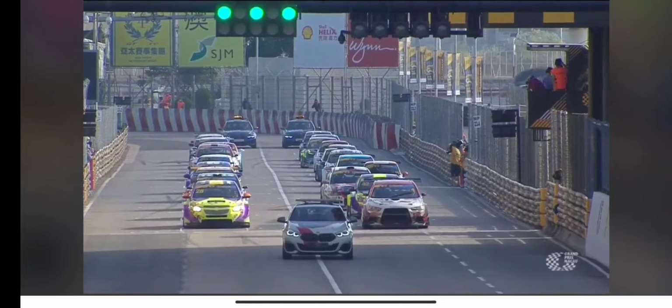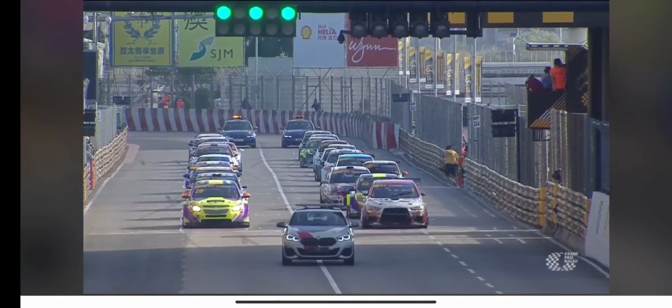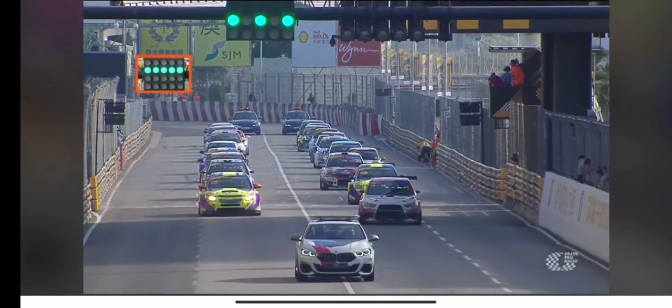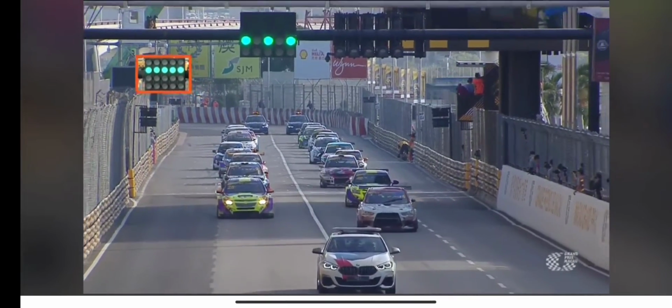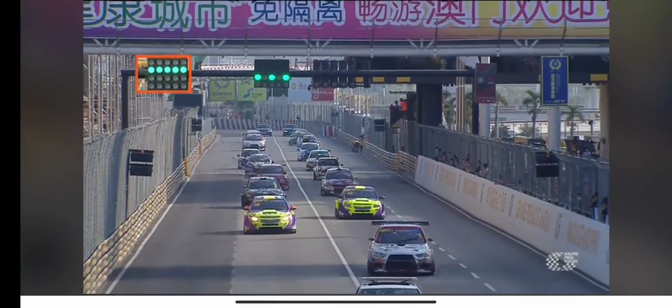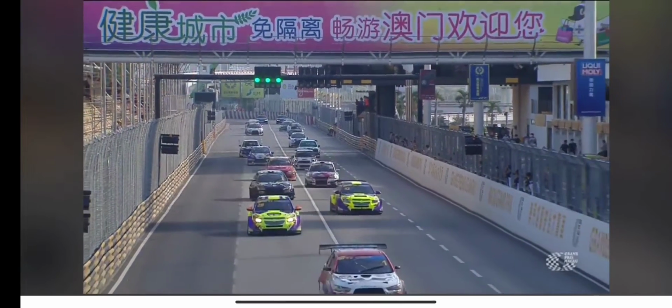Touring cars or the GT cars, tin top cars, they will get very, very humid and hot inside as the official car of the 67th Macau Grand Prix leads the field around on the formation lap.